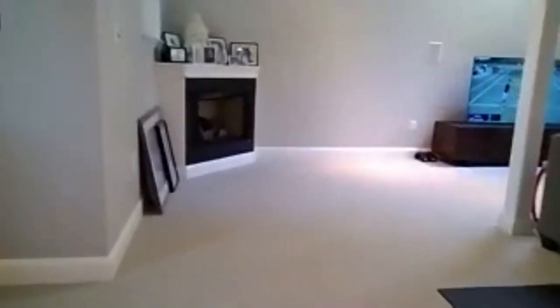And now we're going to go into that bonus room that we were looking at earlier from the outside. Gas fireplace. And this is a nice soaring ceiling room. We'll see that in a second. It used to be the garage, so it's the size of a 2-car garage. And I love the skylights and the cute little square window.